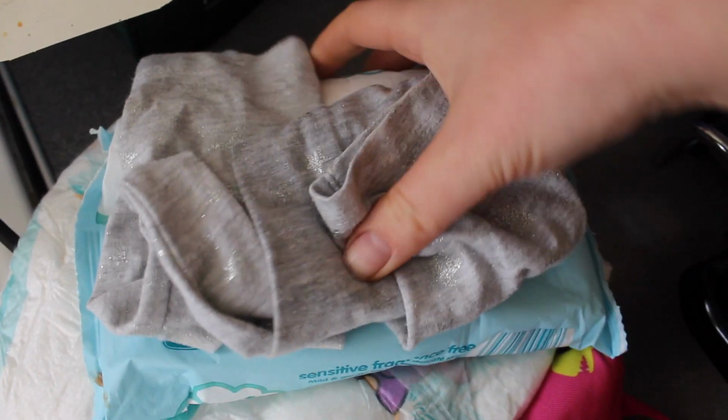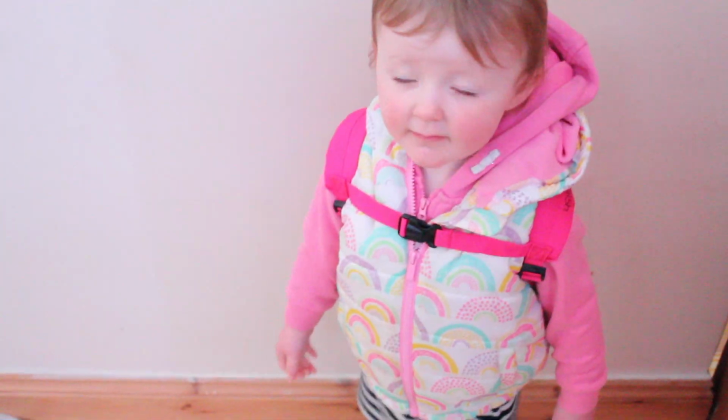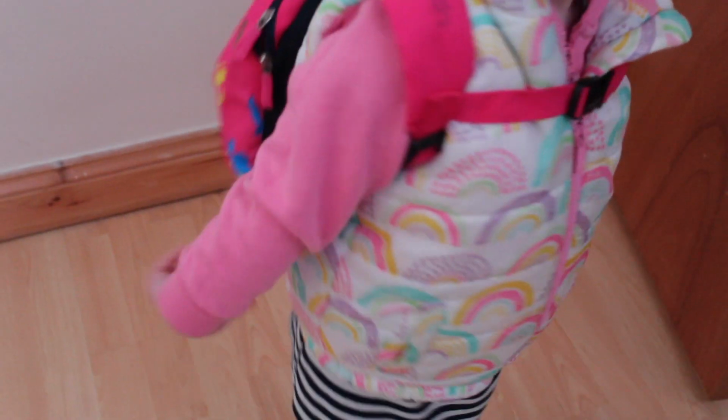So she needs to pack that now. Where are you going now? We're going to nursery. Show everybody the dinosaur bag. Shall we go to nursery then? Okay. You want Daddy to hold your hand?